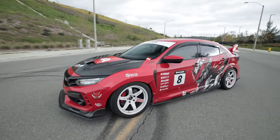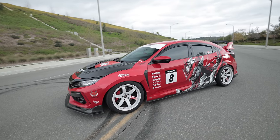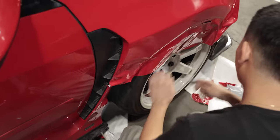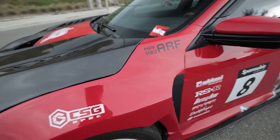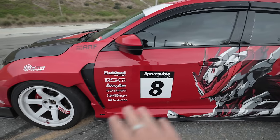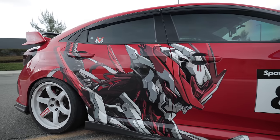We are coming to the end of the mod list. Obviously, we have the Livery, designed by Livery Magic. Shout out to Oni Wraps as well for wrapping the car. The car original paint is rally red. The only thing wrapped is this fender. Can't really tell because the match is so good. This is carmine red. I mean, I guess you can kind of see here is a little different, but overall matches pretty well. They also did all the decals and graphics. Yeah, shout out Oni Wraps. The design is based off of Gundam Astray red frame.